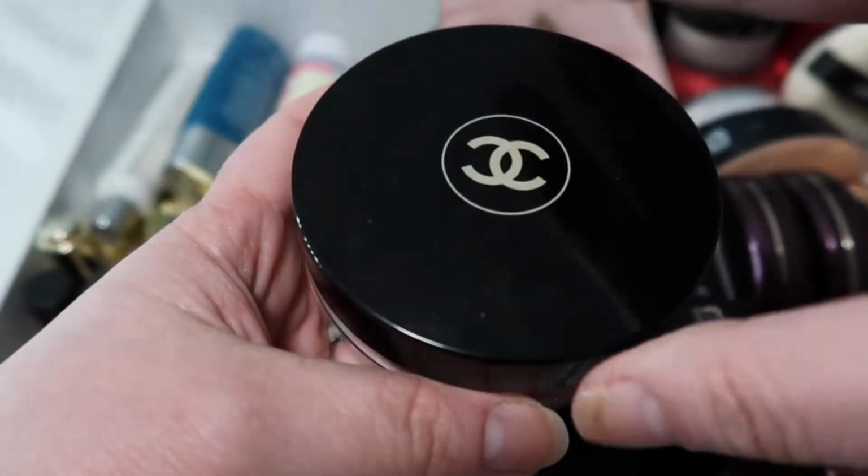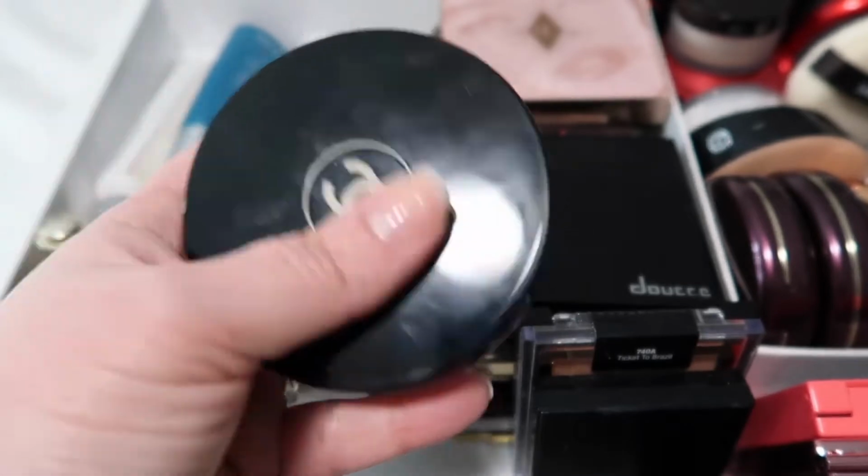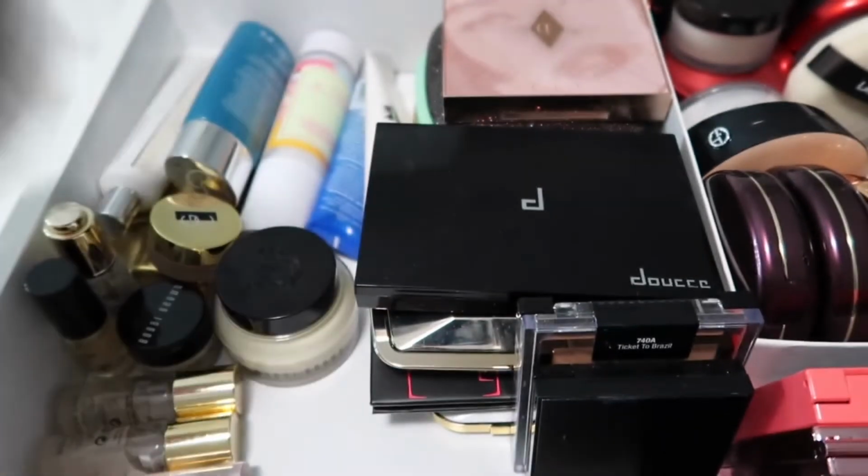I am going to declutter it, but I'm going to leave it for a future video because I want to talk about it. So I'll declutter it then. It was a total bummer because this was like a favorite of many people. It didn't work for me.